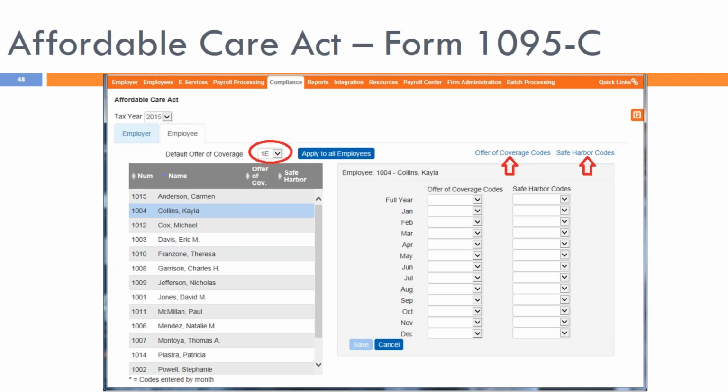Now, new this year, Payroll Relief offers a separate client permission for these Affordable Care Act screens. As some of you requested, the client can perform this data entry, and now they can do so without having access to other parts of compliance. So there's a specific permission under client permissions just to access these screens and enter the information that they need to enter.